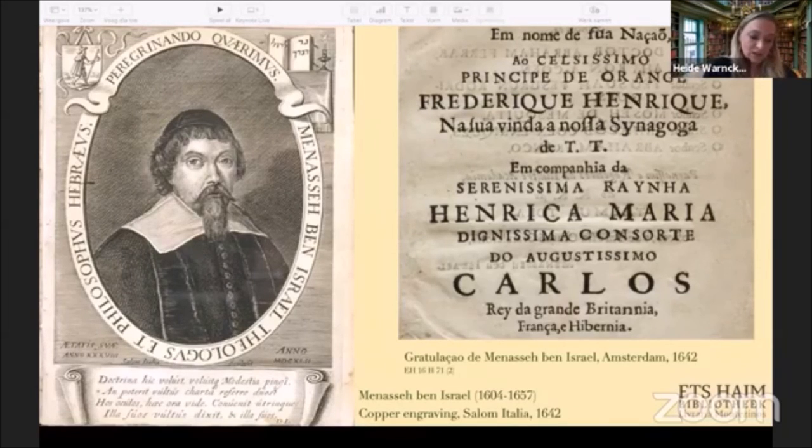Maybe we can look at it like this. The Iberian Peninsula was their native country, Holland was their homeland, and Sefarad their heartland. And this emotion is something that clearly is visible in the collection of Ets Haim. This should have been the last slide in my presentation, but talking about emotion, I decided to sneak in two more slides because they are so beautiful. I hope that you will enjoy them.